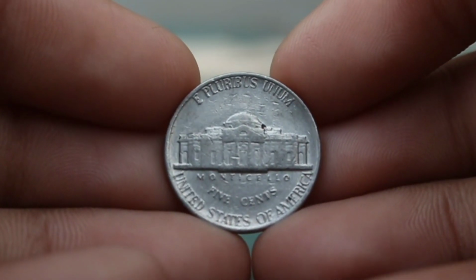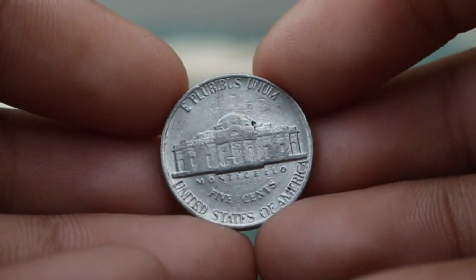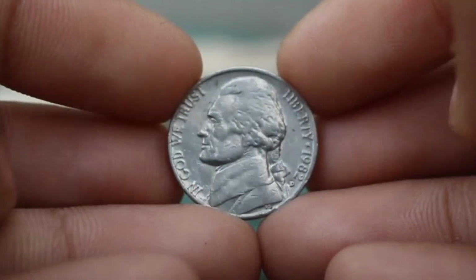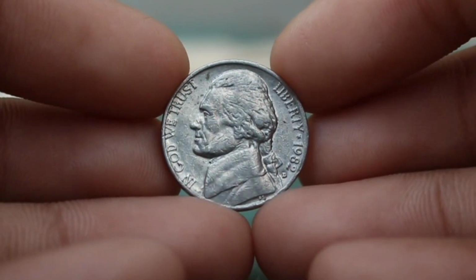So while a standard 1982-D in XF condition isn't going to make you rich, it's a solid collector's coin and a great addition to any Jefferson nickel collection. And who knows? Check those steps. You might have a hidden gem.